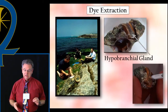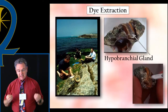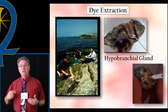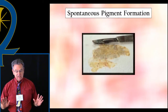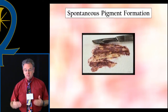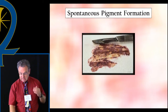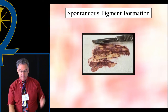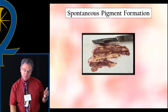Once you cut the gland, the substances inside, when they come outside to the air, will meet oxygen in the air and also light. They will undergo photochemical oxidation, and take a look at what happens. This is spontaneous. Yellow turns greenish, which sometimes turns into a blue, and finally it turns into this reddish purple pigment, the famous Tyrian purple pigment. This is spontaneous pigment formation. In the laboratory, it takes maybe up to an hour for the full color to develop. In the sunlight, it can be just a matter of a few minutes under the intense sunlight.